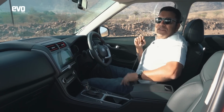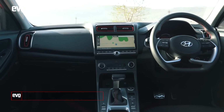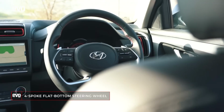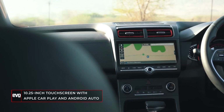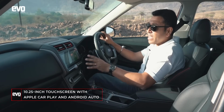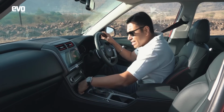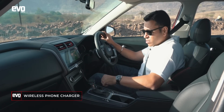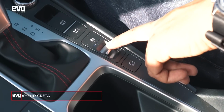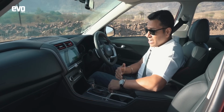So let's start with the interiors, because that's where you're going to be spending most of your time. Now the new Creta gets a nice four-spoke steering wheel, flat bottom, nice to hold, nice to look at, a 10.25-inch touchscreen which works very well, very intuitive. It gets CarPlay, Android Auto, obviously everything that you would want. It gets a wireless charger for your phone, one, two, three USB ports, seat coolers, very good in the city, especially in our Indian conditions with our heat.